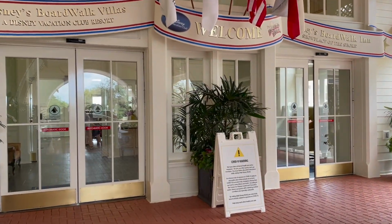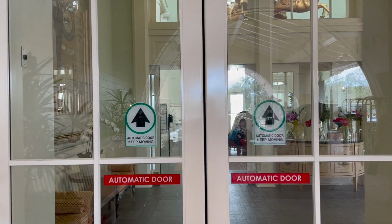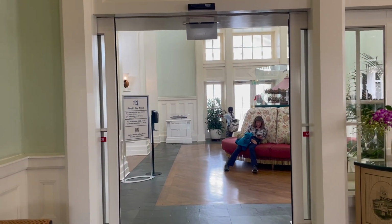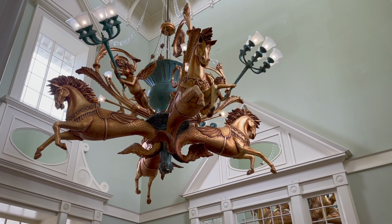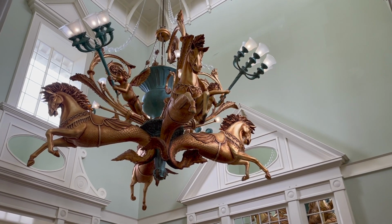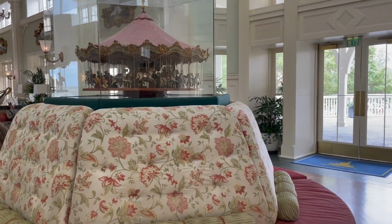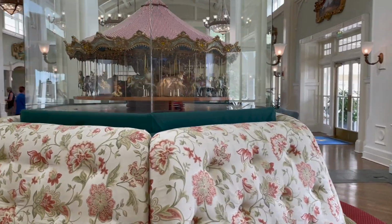Okay, so we're gonna start off in the lobby, and as I mentioned, this resort is split up into two different areas. You have the Boardwalk Inn, and then you have the Boardwalk Villas, which are going to be your DVC rooms. When you first walk in, look how stunning this chandelier is. It's like horses slash mermaids. Very, very beautiful. They have this really nice waiting area with a full carousel that is actually working.